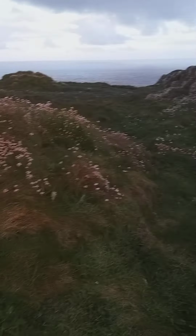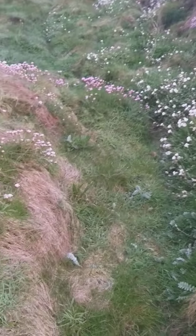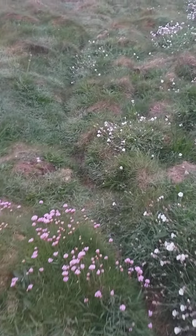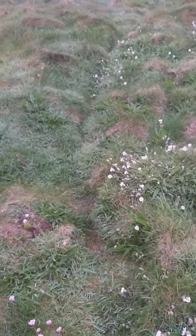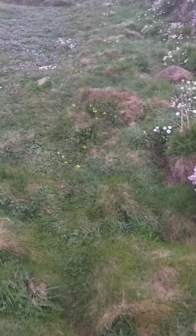Now, shall I walk along here? Okay, so I've got to be careful. It's a spongy ground, which in a way is softer on my toes, but I've got to watch my footing. So I'm going to take you out to, oh, it's like walking on a big carpet, on a trampoline. I've gone back to my teenage years.